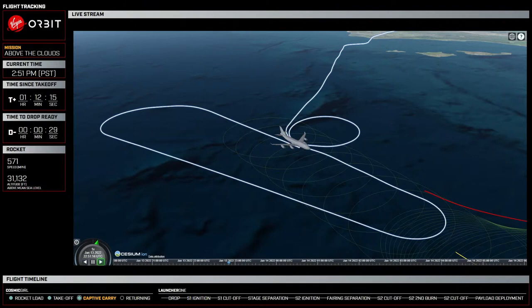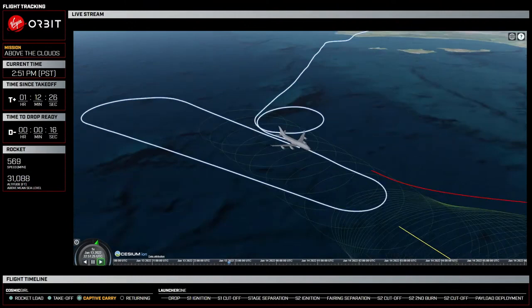LRC arm initiated. Good morning. Vehicle is in drop ready mode. Copy, drop ready. Copy, pull. Ignore warning.